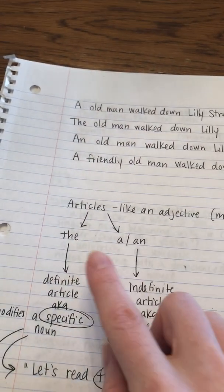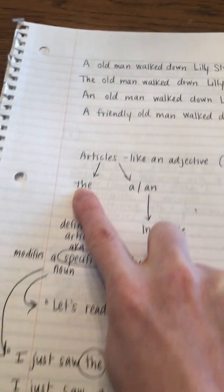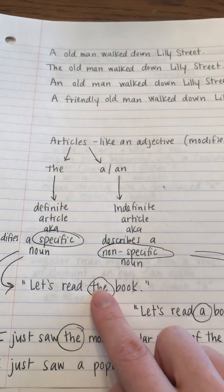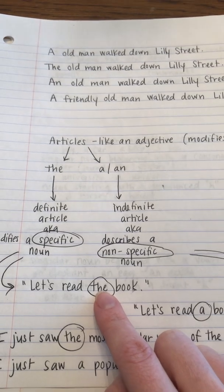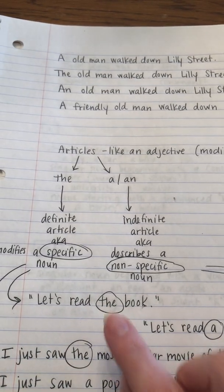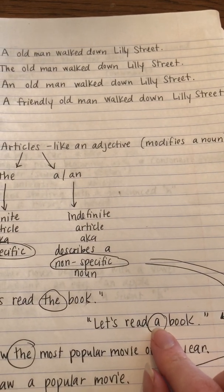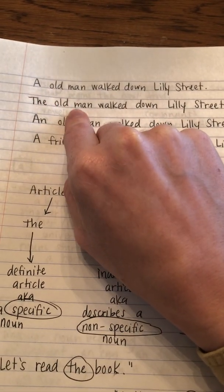So in the English language, we call these words articles. So like I said, we use the when it's specific. So here's another example. Let's read the book. If I said that to you, in our heads, we would both know what book I'm talking about. Like the book that's on the table that we've been waiting to read all day, the book that we're supposed to read for homework. It's the book, like we know which one. If I just said to you, hey, let's read a book tonight before bed, that just is any old book. So here it's any old man, here it's a specific man.